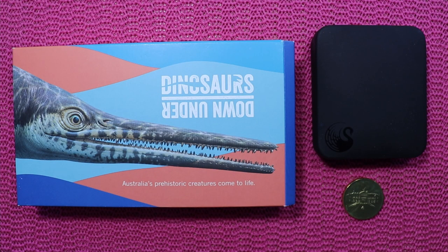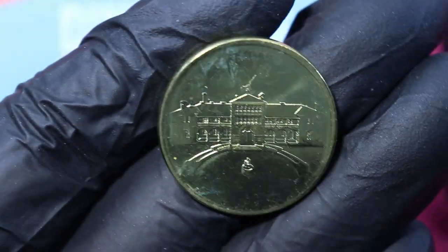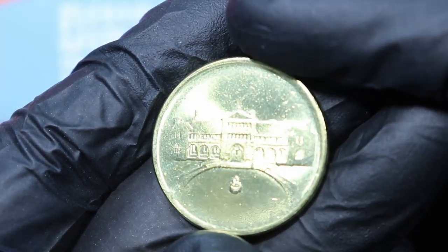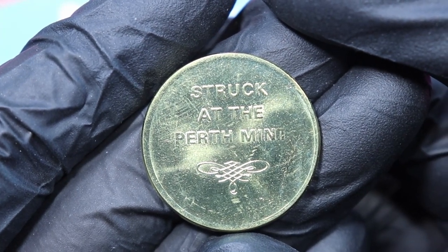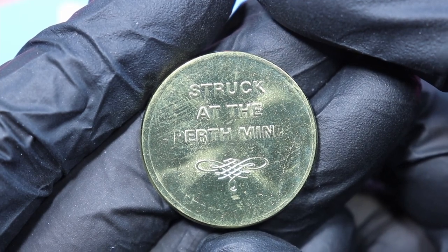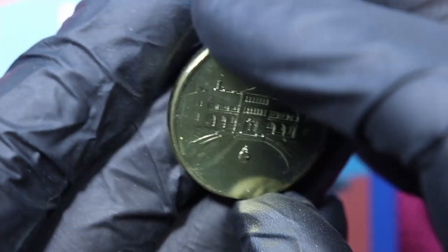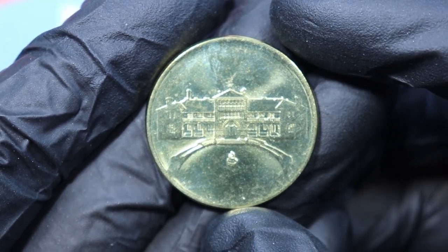And here are a couple of items I got at the Perth Mint. And let's start with a token. This is the token you saw me strike, as you can strike your own coin or strike your own token at the Mint. And yes, it says struck at the Perth Mint. And that's exactly what I did. I struck this coin exactly there at the Perth Mint.